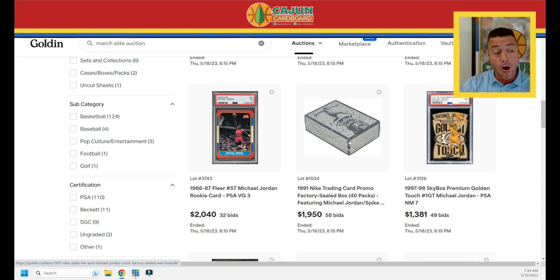And here's a box that made me mad. I went pretty heavy at this box, and let me tell you why. It's the 1991 Nike Trading Card Promo. It's a factory sealed box. There are 40 packs. This was a 6-card set featuring Jordan and Spike Lee and some of the Jordan Nike commercials from the very early 90s. Each pack has a set, so you're getting 40 copies of the same 6 cards, 240 cards.